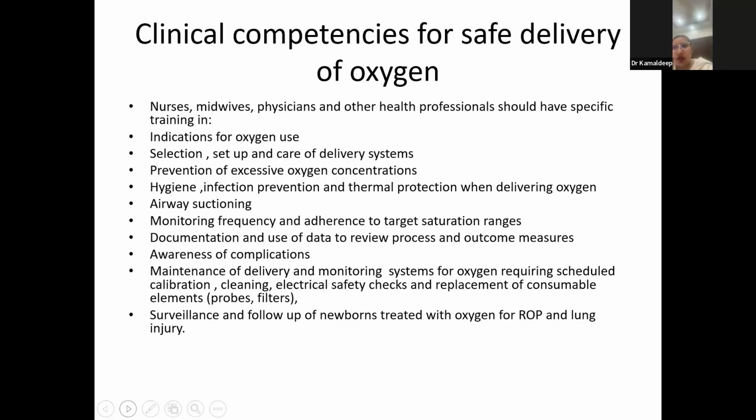of complications, maintenance of delivery and monitoring systems for oxygen requiring scheduled calibration, cleaning, electrical safety checkups, replacement of consumable elements, and surveillance and follow-up of newborns treated with oxygen for ROP and lung injury.